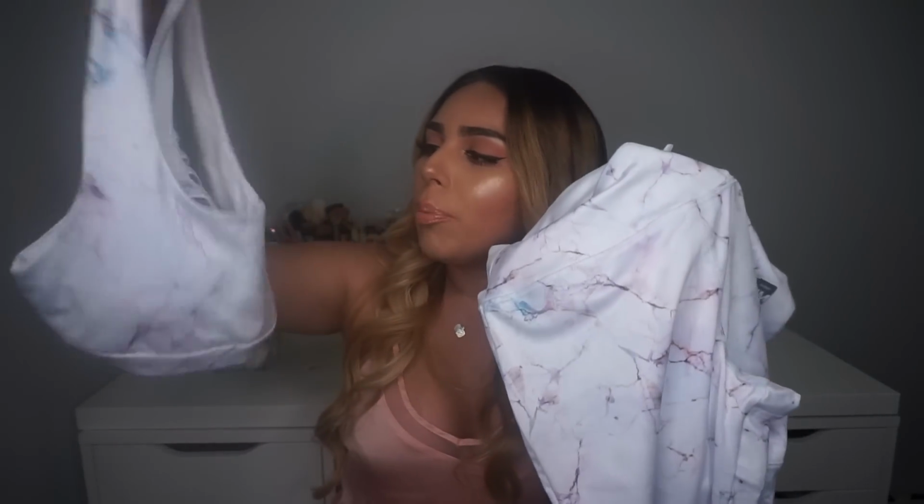The first one that I got was this pink camo workout set. I've been into camo a lot lately, I don't know why, but it's just these high-waisted leggings, and then it comes with the sports bra. This is what it looks like. It's just like a basic sports bra with the racer back. It's so cute. And the next workout set that I got is like this white marble set.